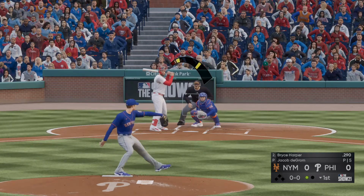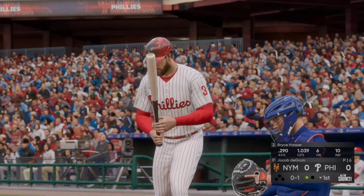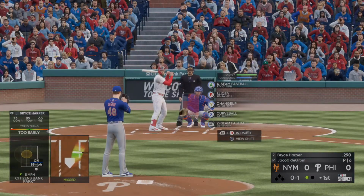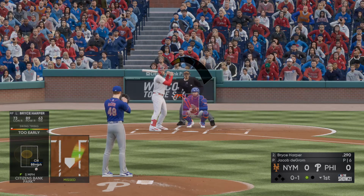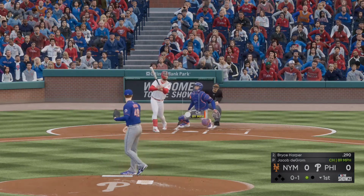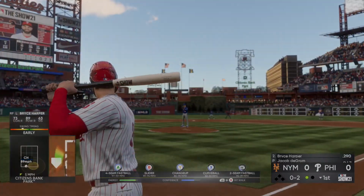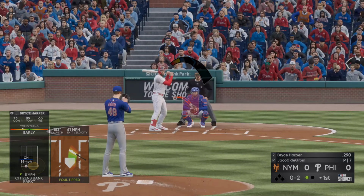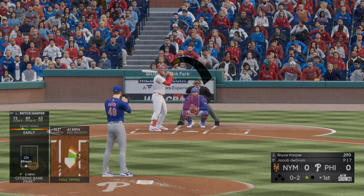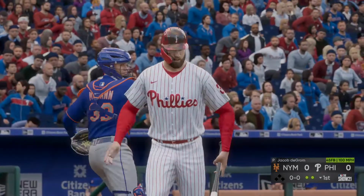And Bryce Harper will dig in at the plate as the first pitch to him is swung on and missed for strike 1. He enters here right at the .290 mark, 6 home runs, 10 RBIs. And he falls behind 0-2. Bases are empty, 1 man out. And a fastball swung on and missed as he just reared back there.